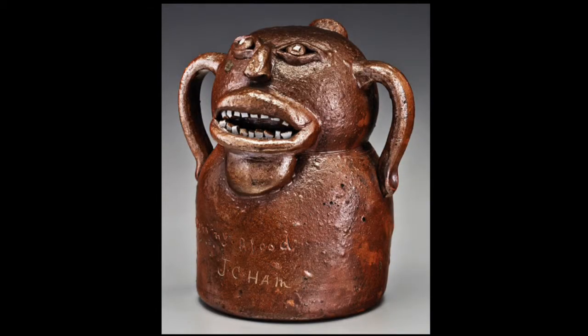As we've already seen, the intended meaning of older face jugs can be obscure to us. The inscription on this example of the 1880s, signed by white potter Jesse Ham of Perry County, Alabama, reads, "Drink my blood." Is this a reference to the Eucharist? And is the bearded face meant to be a portrait of Jesus Christ? Not a very flattering portrait, to be sure.